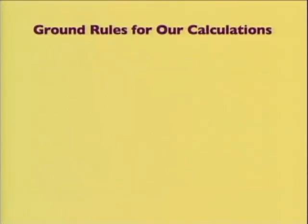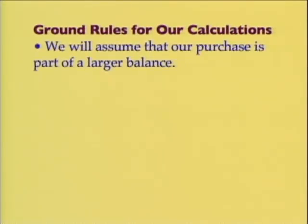Now, I'm going to make some little assumptions here for what I'm getting ready to do with you. I'm going to assume that our purchase is part of a larger balance. The reason I'm doing that is so that if I buy an item, it's not the only thing on my card. That way I can use the big balance rules, and it will take me longer to get to the point where I'm just paying $10 each month.